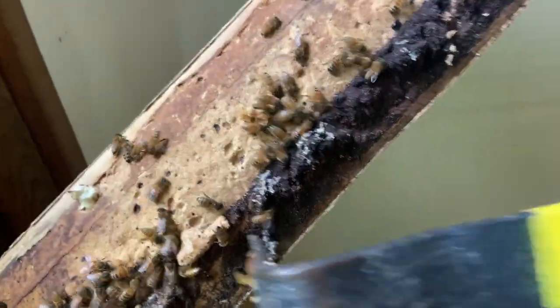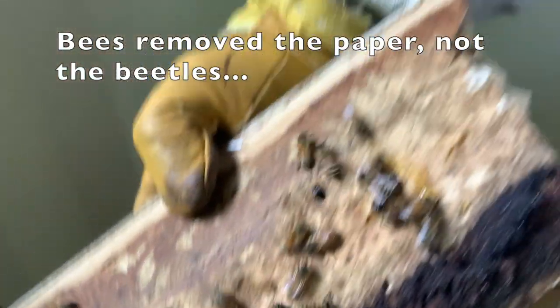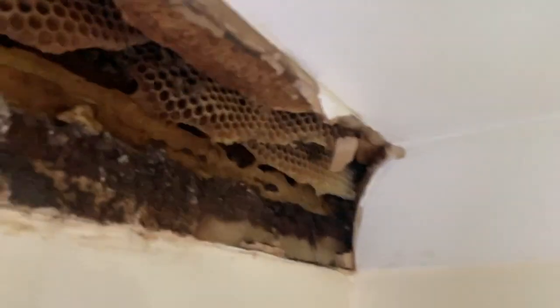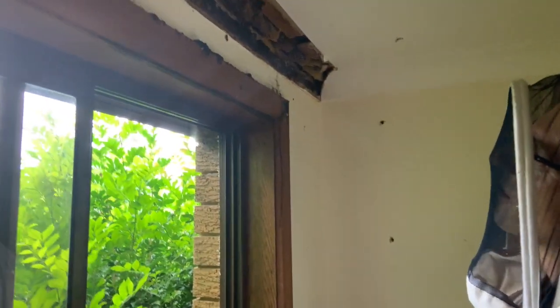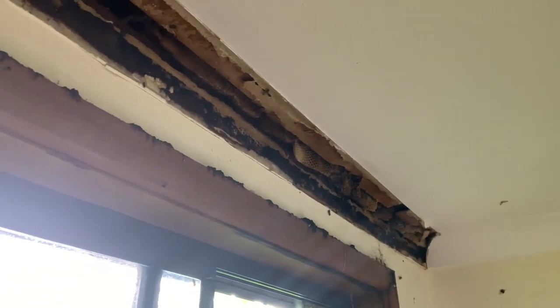Hello, ladies. Small hive beetles. They've eaten all the paper off. All right. So pretty much as expected, but it's going to be tight, very tight. But the bees are reacting quite well. That's the good news. Yay. Bees seem all right. So far, so good.